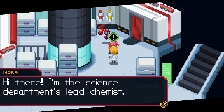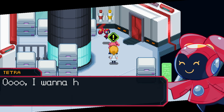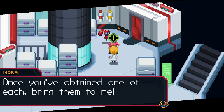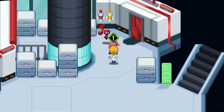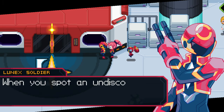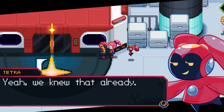Hi there, I'm Science Department Lead Chemist, and I'm on a research mission to create the ultimate healing fluid. If you're free, I could use some extra hands. What do you say? Ooh, I want help. What do you need? My current experiment requires one elixir and one revival fluid. Once you've obtained one each, bring them to me. Alright, you can count on Super Chemist Tetra to get the job done. Where do I find them? Do you know the Murk database is constantly updated with new entries? When you spot an undiscovered Murk, you can assign the codename yourself. We knew that already.